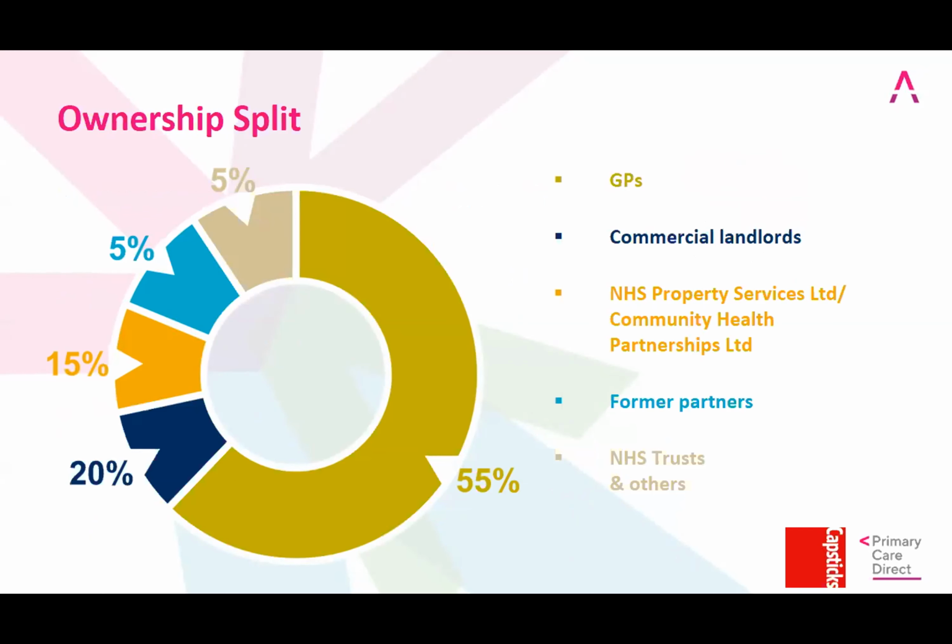This slide just gives you an idea of the ownership split of the primary care estate. As you can see, there are lots of different owners. You will possibly own, you might be a tenant of a commercial landlord, you might be a tenant of NHSPS or Community Health Partnerships. Could be that some of the retired partners have hung on to ownership of the primary care estate. It might be that another healthcare body is your landlord. And all of those will require different approaches if you want to develop your property.